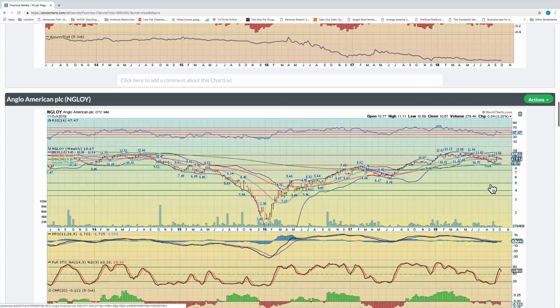Anglo American, this one actually looks very good. It's pulled back some here, but after this downtrend for the most part of 2018, it had 2 hammer patterns here, and now we're bullish flagging above the 50-week moving average.